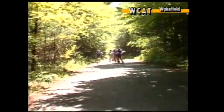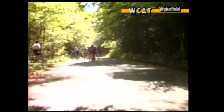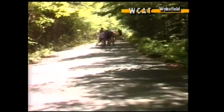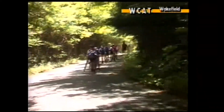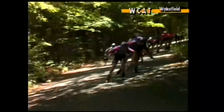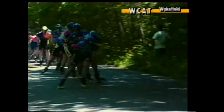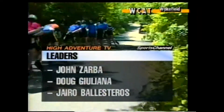They're followed by Jairo Balestros of Columbia from Motion Sports. Well, Doug Giuliani, he's the captain of Special Equipment Company. This is the second year of this team, and it's actually the second team that's come out of the Boston area. Now, Doug, even though he's one of the younger skaters out there, he's just in his early 20s, he's the one that actually organized the team. That's why he's the captain of it. Look at that draft line, Lisa. Perfect form. And right now we're looking at John Zarber, Doug Giuliani, and Jairo Balestros.